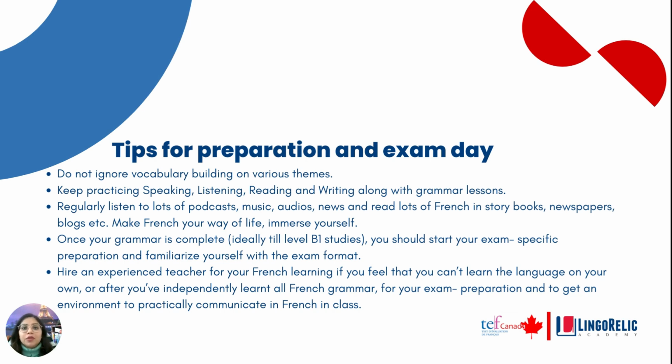Further, building vocabulary. Building vocabulary is extremely important. Building vocabulary related to various themes is extremely important because only that will help you with the writing and the speaking modules wherein you have to present based on a particular theme. Speaking practice, then listening, reading, and writing along with grammar lessons. Now, people say that grammar is not important. Well, I do say grammar is definitely important for you to polish your sentence structures to be sure that the sentences you are producing, you're writing or speaking are correct. And at the same time, you also need to keep practicing speaking, listening, and reading and writing activities related to the grammar that you have studied.